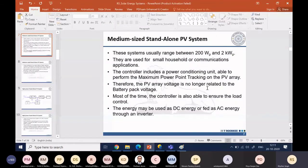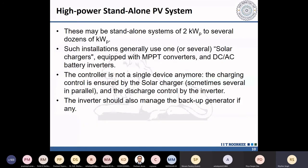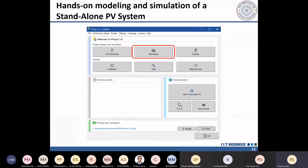So let's move ahead, and this was just one basic introduction to this topic. Now let's go to the hands-on part and see how we can implement this in PVSyst. PVSyst is a software which can be used for sizing of the PV system and doing some initial analysis. There are also a lot of advanced features, and as we go ahead we will look at those and simulate the entire PV system operation in a very good way. This is the initial interface which you will come across when you open PVSyst.